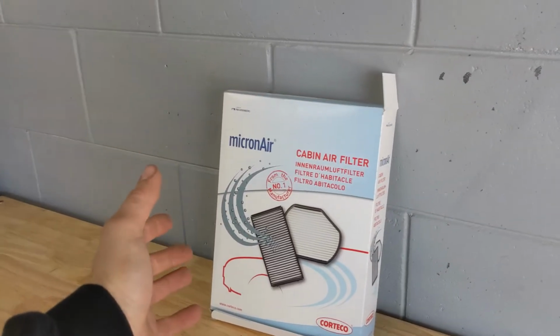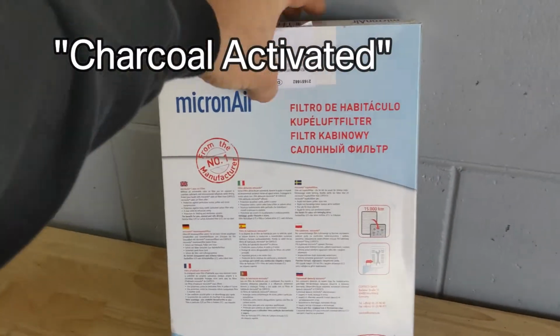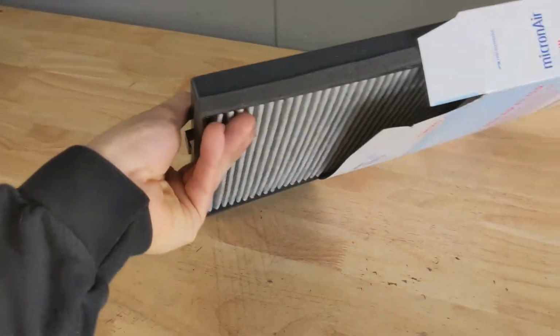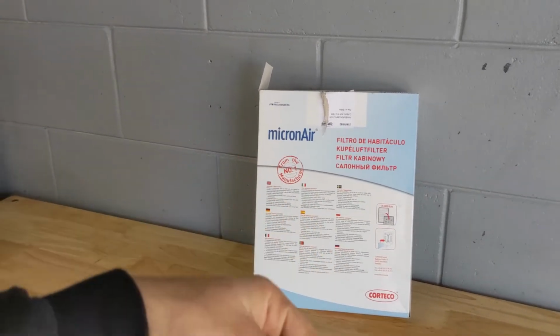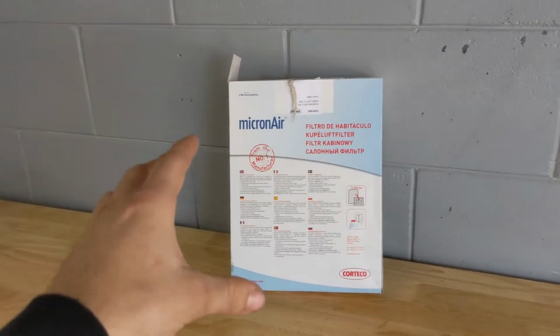One thing to look for when you're buying your cabin air filter is to get one with a charcoal filter on it. That's usually labeled first thing, and it's integrated into the filter. It makes sure that some of the toxic gases and particulates in the air don't get through the air conditioning system and into your car and blown into your face. So remember to replace these.